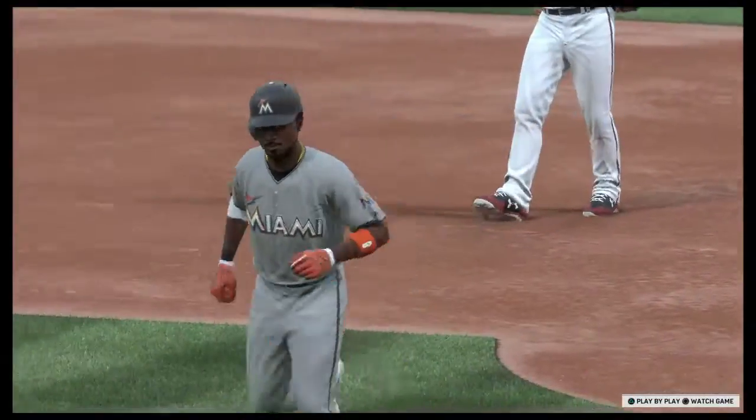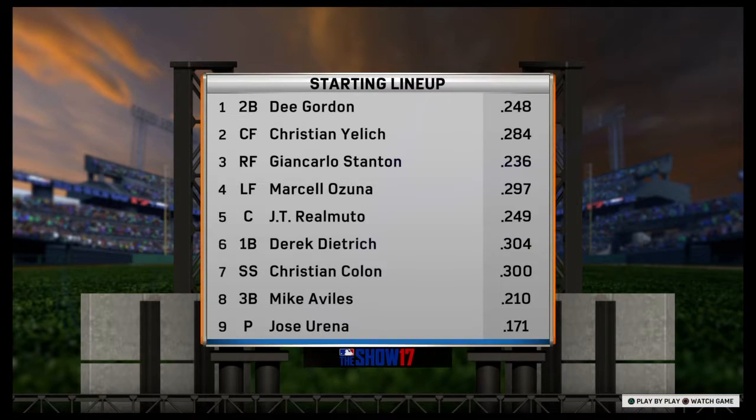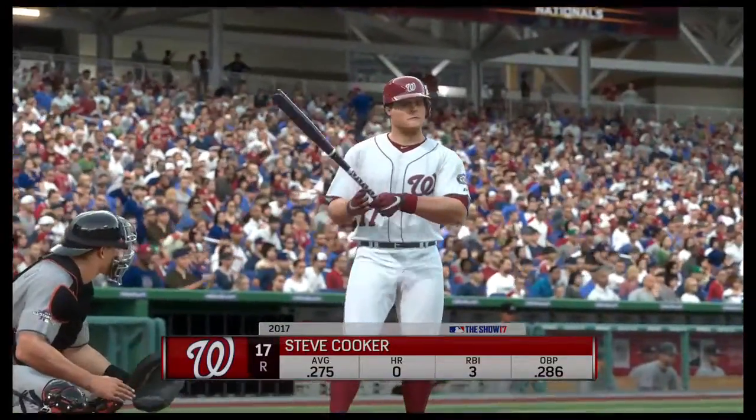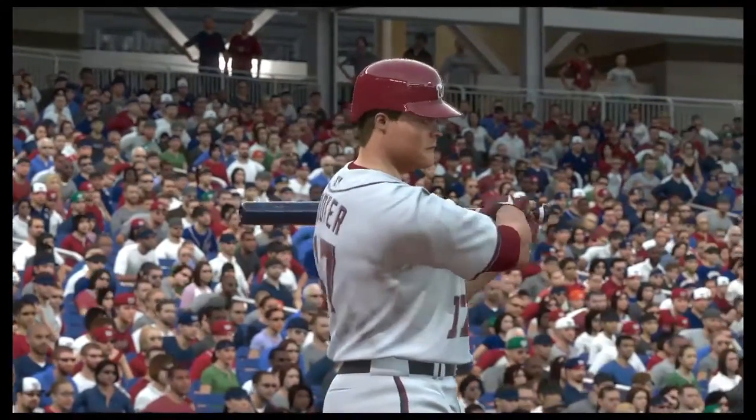And here's how the visiting Miami Marlins will line up in this one. What's the key for them to win this series opener, Harold? I think the key to this game is you got to string hits together. They've got a nice lineup, and if they can continue to put the pressure on one guy to the next guy, just keep adding on the hits, they're going to score some runs. Standing in, Steve Cook. Third baseman, Steve Cook.